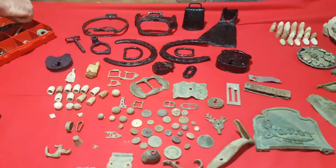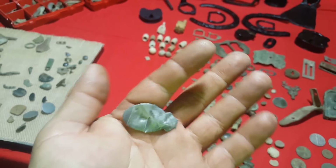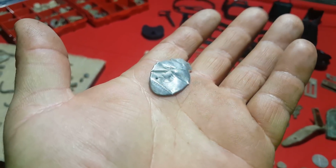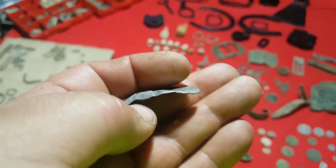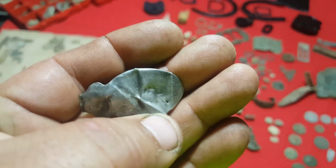But yeah, that's what broke the silver slump. That's what broke it? Yeah, nice little piece. Still don't know what it is. It's super thin. I don't think it's a spoon. I don't think it has anything to do with a spoon. No, it says Sterling on it too. And it had H-E-R? Mm-hmm. Let's see if I can see it. Yeah, H-E-R.